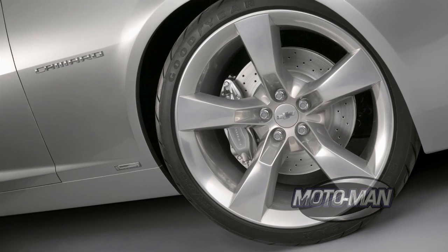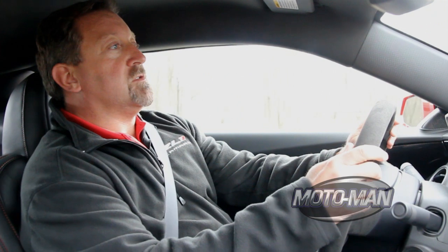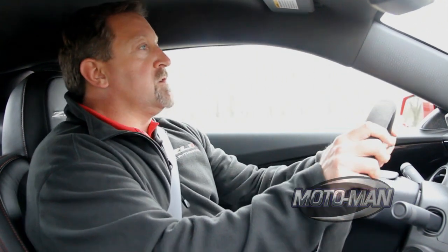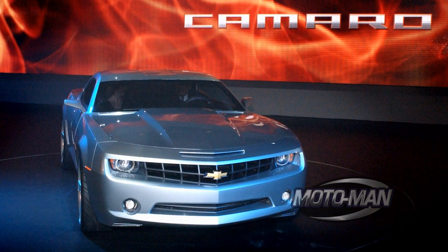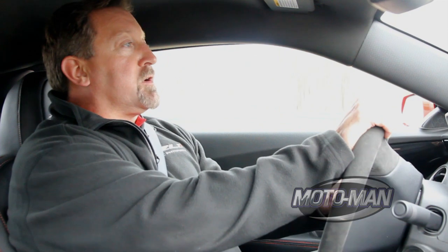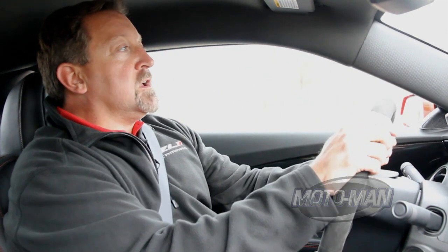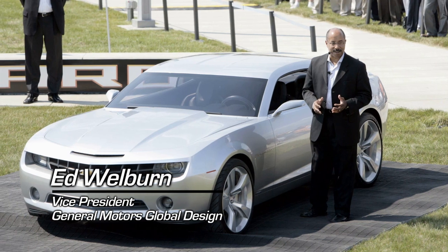How long have you had development responsibility for it? Since the very conception of the car. I was in the room when Lutz and Welburn, we were trying to decide on what the concept was going to be for the 2006 Detroit Auto Show. And within the last 10 minutes of the meeting, when it was about to break up and we didn't know what we were going to do, Ed Welburn said, hey, if I can only do one stellar car for the auto show, I think it's time to bring the Camaro back.